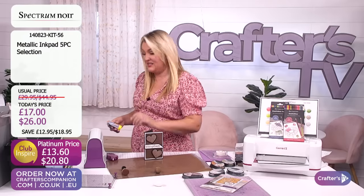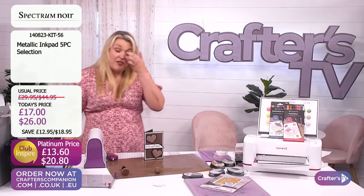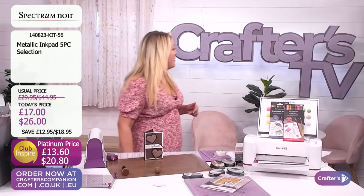So there you go, that is that there. Do you know, if you are getting organized with your ink pads as well, do you want to see how I organize all of mine?